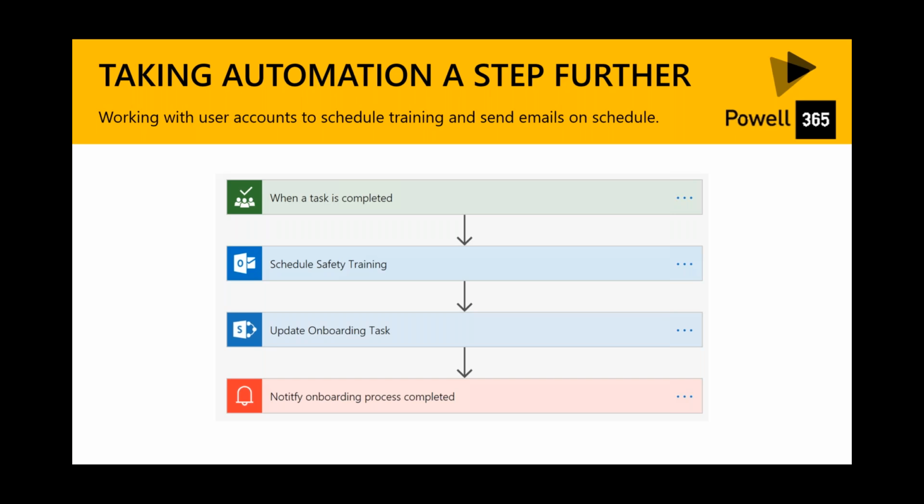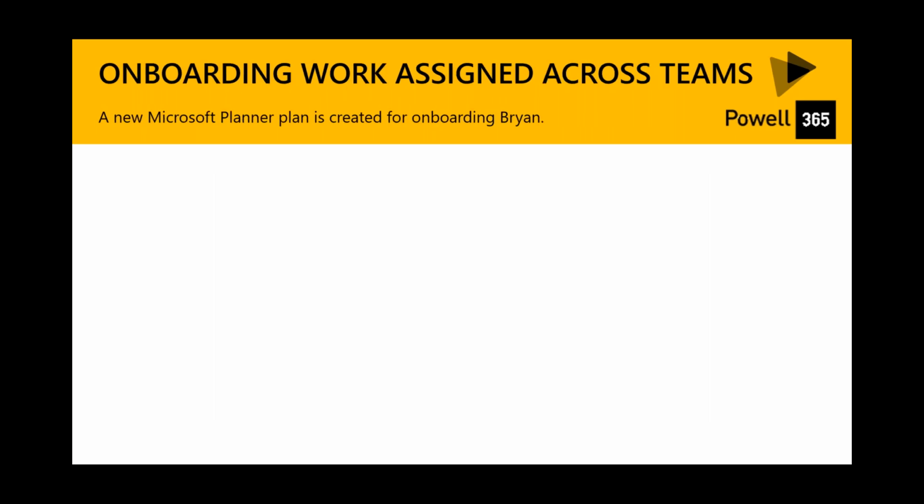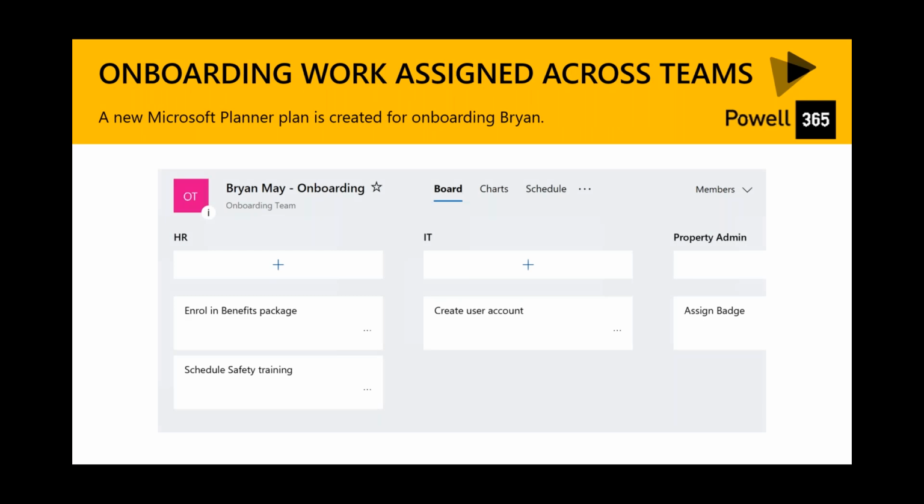So immediately there's training that gets scheduled 7 days from now in Brian May's calendar. And then we update the onboarding task as well in the SharePoint list. And then we notify that the onboarding process has been completed. So it's a very quick flow that's been set up. And let's have a quick look at the Planner.